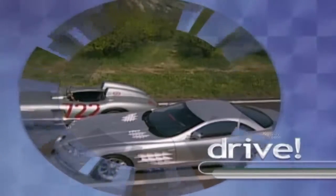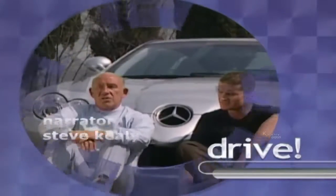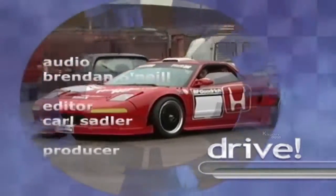So, whether you're up for a $1 million sports car, a racer with a pedigree, or something more humble, so you stay on track and up to speed, make sure you catch next week's Drive.